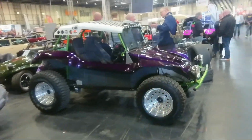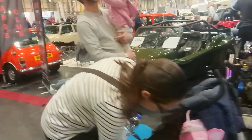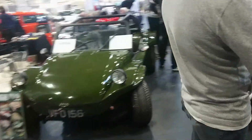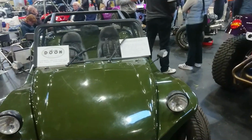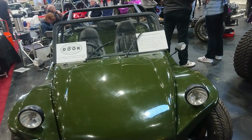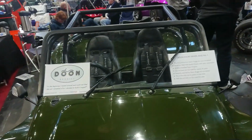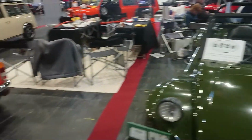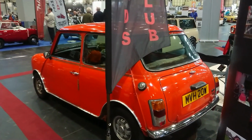It's kind of a bit silly for me to tell you what registration date these would be, because so many of these have been taken from an original donor car. A Dune Buggy. Dune. Oh, viewers, I like to amuse myself sometimes.